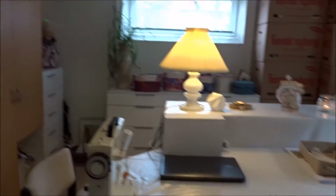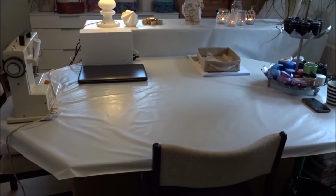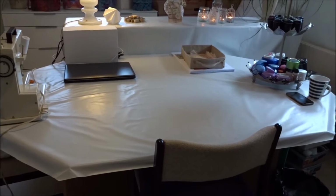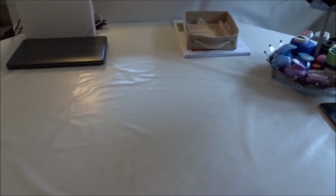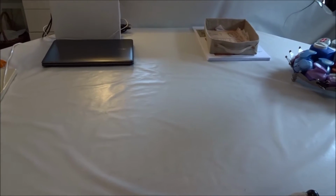Where do we start? I have this big dining table that I had in my apartment where I lived before I moved in with my lovely man, and I dedicated this for my craft room, and I'm really happy about the size of it, except when it's totally messy, and then it takes a lot of time to get in order again.